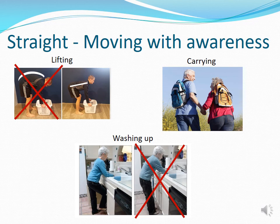To carry shopping, use 2 equally weighted bags, 1 in each hand, or a backpack, maintaining that good posture. And when washing up, as shown in the picture at the bottom, keep your back straight. You can try opening the cupboard beneath the sink and using this as a footrest to help maintain good posture.